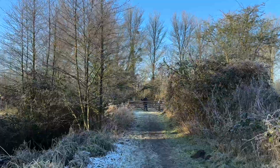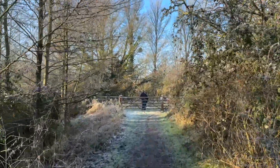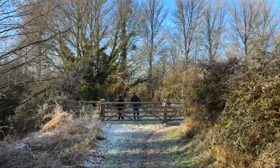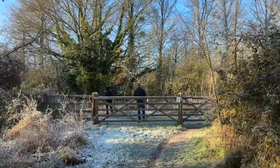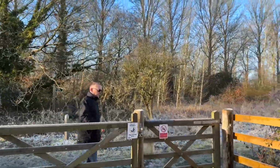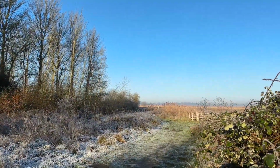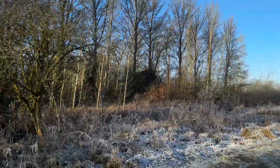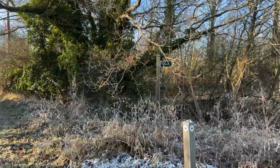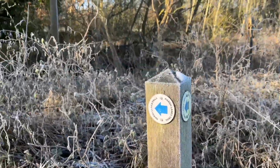So at the gate here, what we'll do is we'll take a left and we'll follow a little circular walk, and then we'll come back on ourselves. Well, let me just wait to get to the gate and I'll show you. We'll come back from that direction, from the marshes. So left here then to start with. Remember, following the blue signs. Marsh Lane trails.